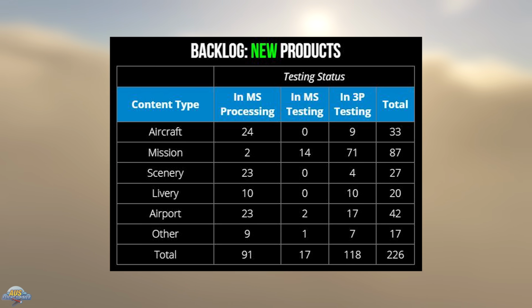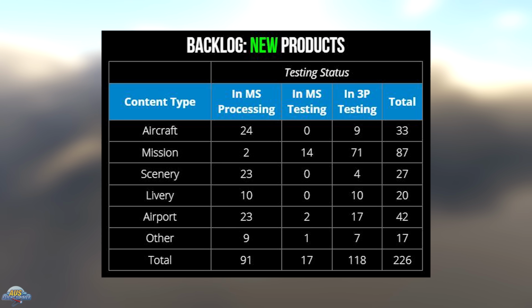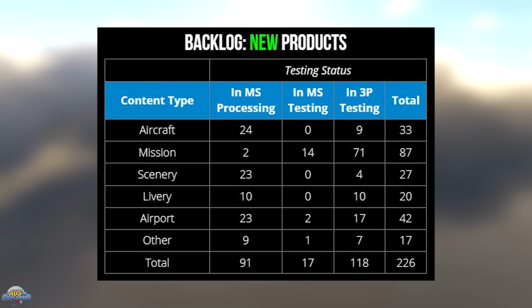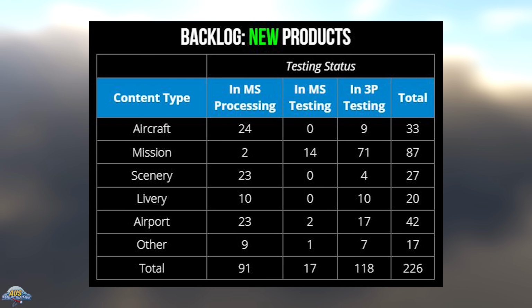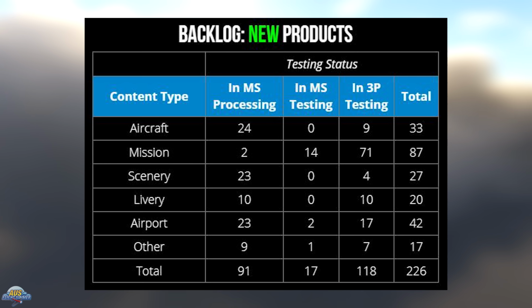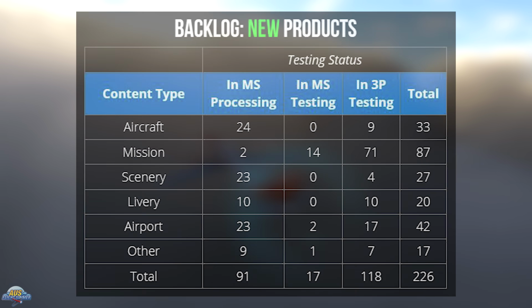Moving over to this week's backlog list for the in-sim marketplace approvals, we've seen a reduction of the backlog by 30 week on week. Aircraft have increased by 12 to 33, missions are down by 10, sceneries are up by 5, liveries are down by 4, airports are down by 28, and others are down by 5.